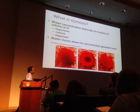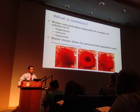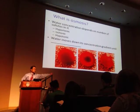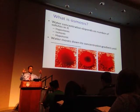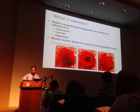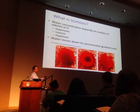Over here, this is what? The opposite. Hypertonic solution, right? So instead of pure water, that would be like 2% sodium chloride. And so what happens is the water leaves to go where there's a higher concentration of salt. And then the red blood cell has what we call a crenated appearance. So water moves down its concentration gradient until it reaches equilibrium. Many times in this situation, you may lyse the red blood cell.